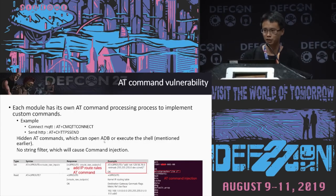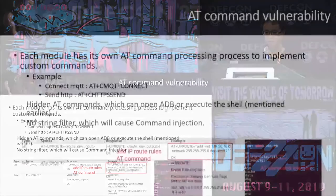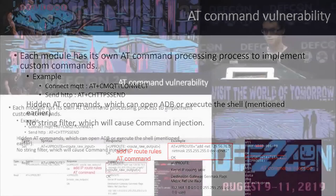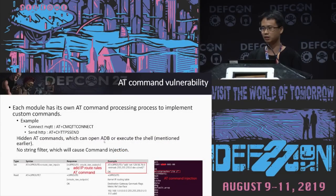Almost every 4G module has its own AT command parsing process, and some manufacturers implement custom capabilities. For example, only the factory engineers know some hidden AT commands. If you can find them, maybe you can open ADB through the hidden instructions. We mentioned it before.